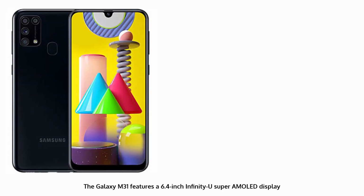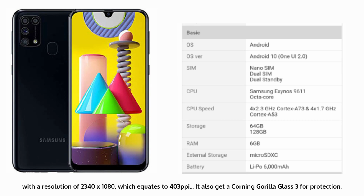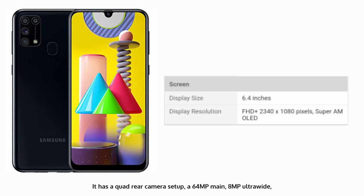The Galaxy M31 features a 6.4-inch Infinity U Super AMOLED display with a resolution of 2340 by 1080, which equates to 403 ppi. It also gets a Corning Gorilla Glass 3 for protection. It has a quad rear camera setup, a 64-megapixel main, 8-megapixel ultra-wide, 5-megapixel macro, and 5-megapixel depth sensor. For selfies, there is a single 32-megapixel shooter.